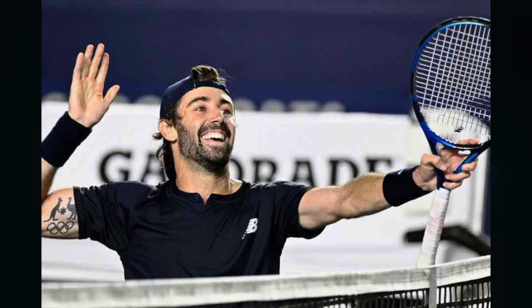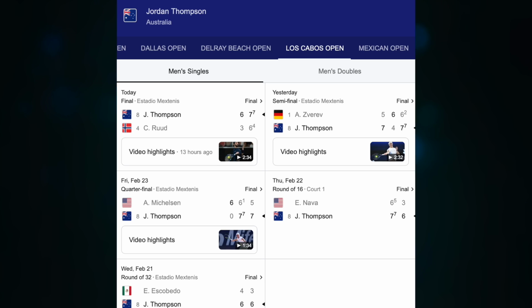Jordan Thompson, who's having a good run in the last few months, started the year with a big win over Rafa, of course. But he's taking that and brought some nice confidence with him. Had Ruud in the final, but he beat Ruud as well in straight sets. Beat Tsitsipas and Zverev in 3 tight sets. So well done, Jordan. He's definitely on the rise, going to move up to his highest ranking in his career, around 30, I think it is. So that's pretty exciting for him.